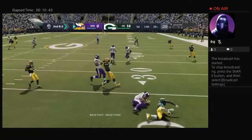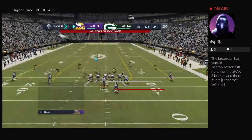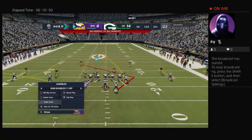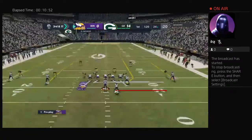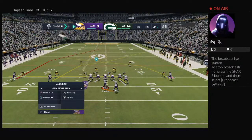Here's a throw out wide, complete to his running back, right side. And he will lose yardage and be backed up to the 24. Call that a loss of 5 yards on the play. And that'll bring up a 3rd and 11 situation.